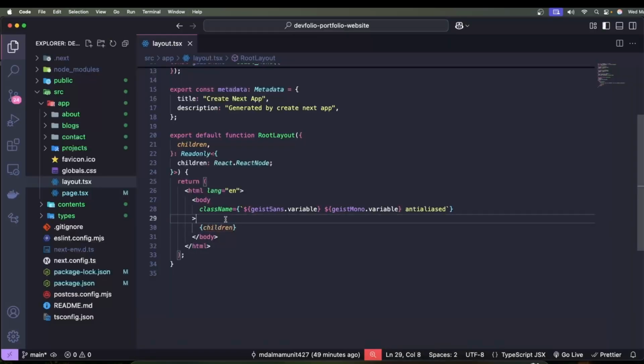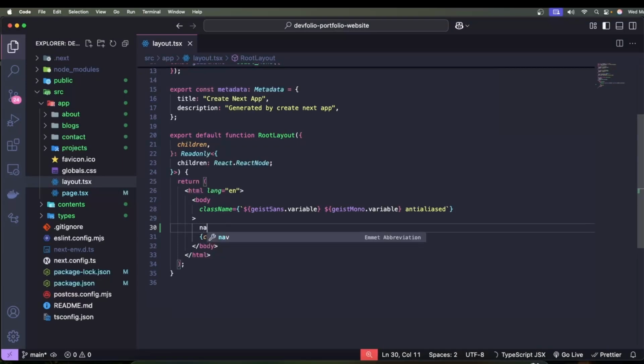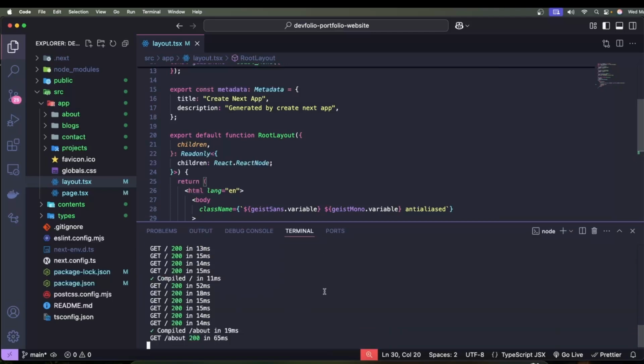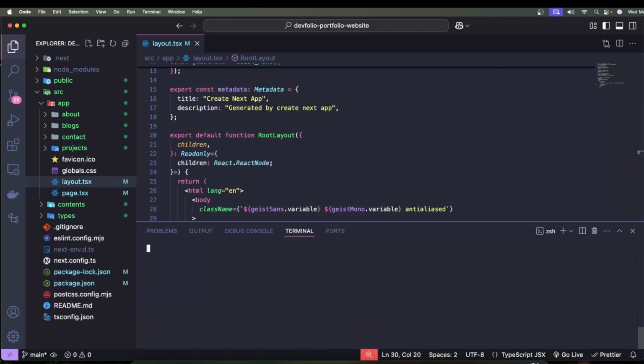So if you define a navbar here, for example, and then go back, you can see the navbar is there. If you visit any page, for example about, you can see it's not showing. Why is it not showing? Actually layout makes the project cached, so it's not executing. What you will do, you will have to stop your project, clear it and rerun it.